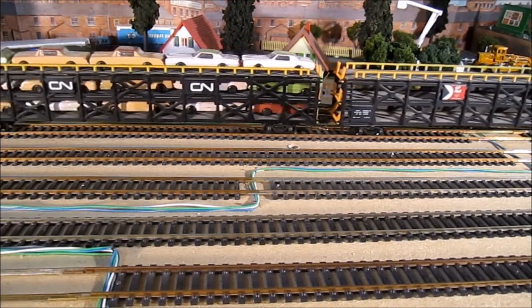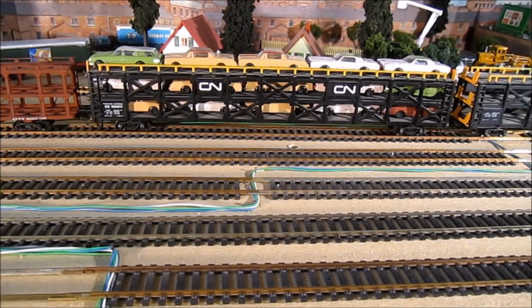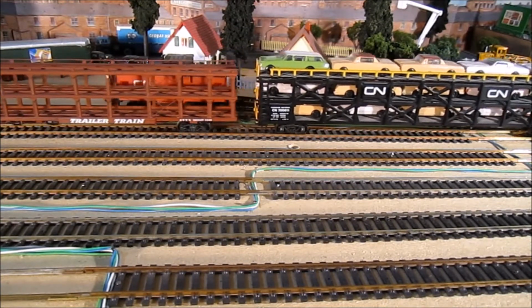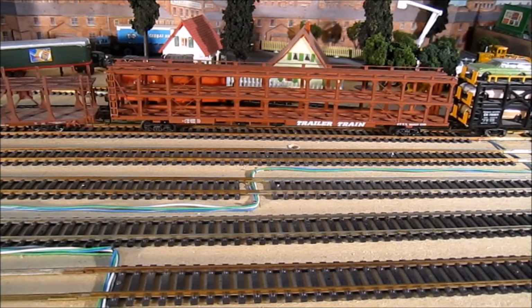Next in line, a CN version of the same thing. This one complete with its cars. I used to know what those cars were, but I don't anymore. I can't remember. Again, that one is wholly owned by CN, the deck and the superstructure. It's all CN. This next one is a beautiful wooden kit, all wood. It's another triple deck car, and the reporting marks and all the indications on it are that it is wholly owned by Trailer Train.